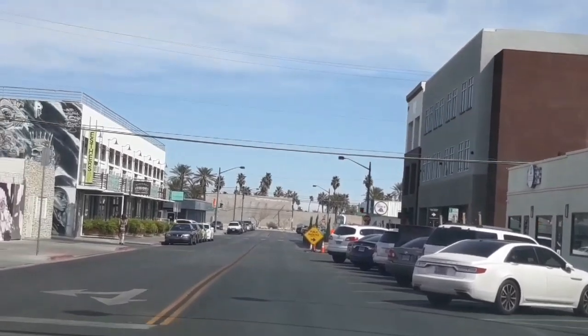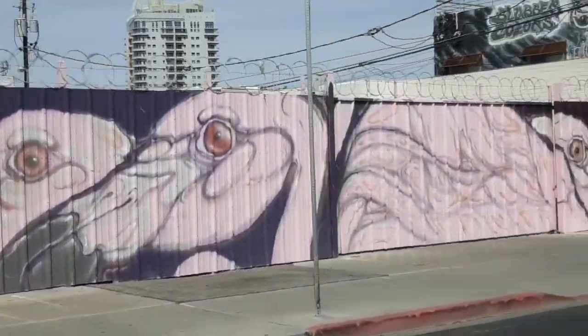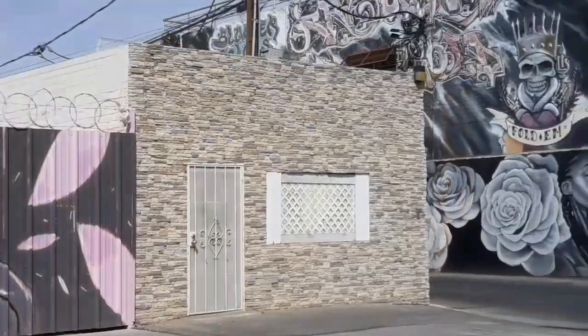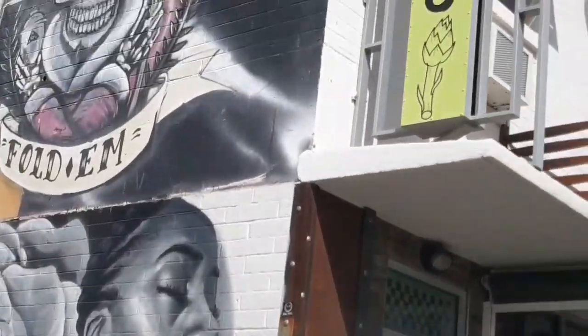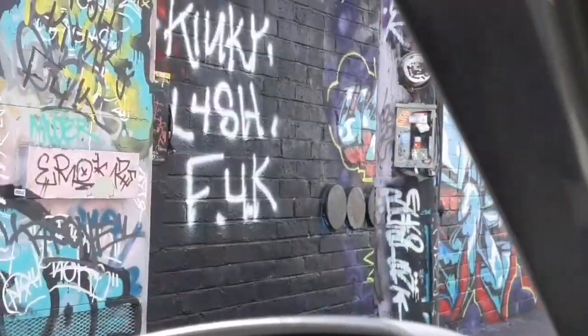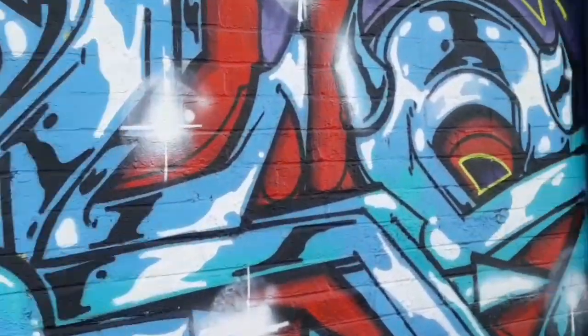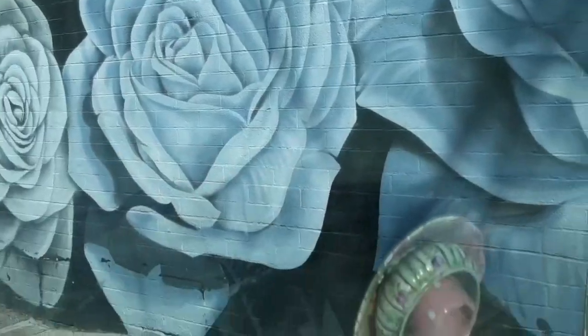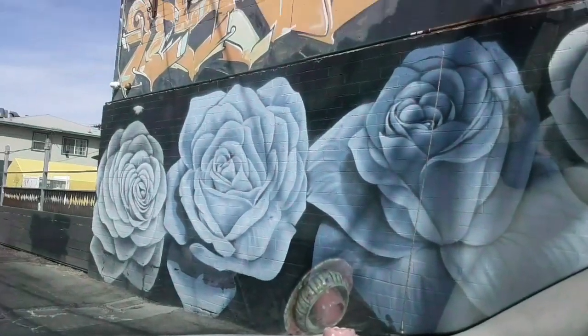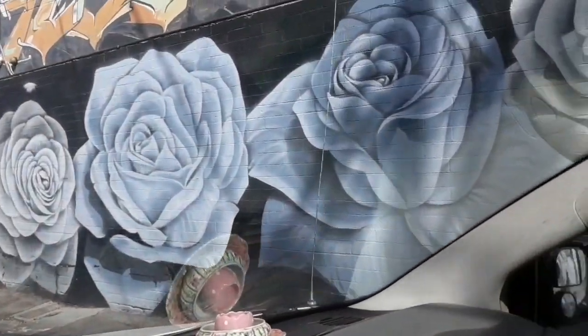Okay, I just spotted this on the left here. Retro Vegas. Flamingos. Oh, I'm getting stopped by a person who wants to actually go somewhere. Oh, I just turned down the street and oh my God, look at all that. Uh-oh. That was X-rated. This is not a very nice street, but look at those roses. Look at those. They are gorgeous. Wow.